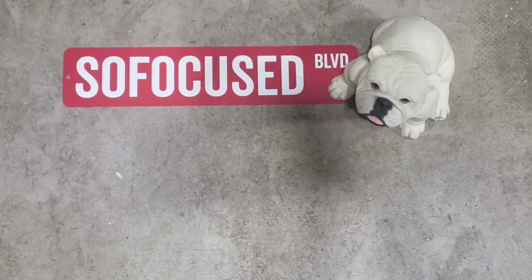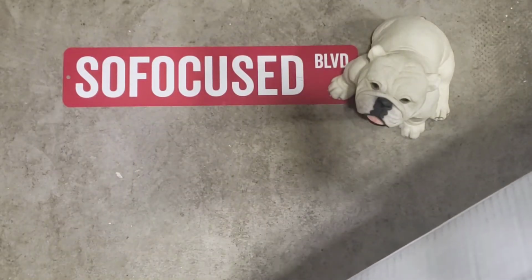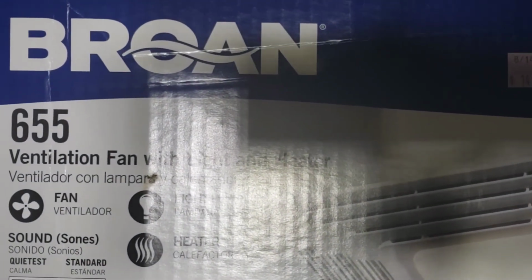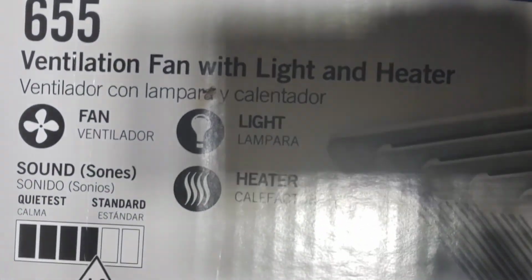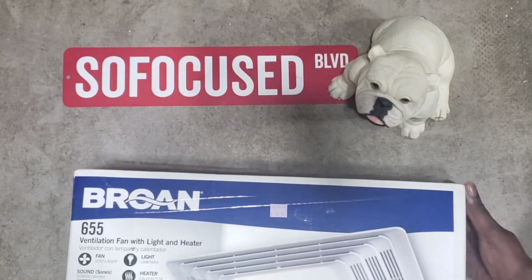All right, so now, next up, this was the item of the day. So this was a Broan, if that's how you say it, 655. So this is the bathroom, I don't want to drop it. It was a 655 ventilation fan with light and heater for your bathroom. I'm going to put it on the floor in a minute, but I want y'all to see how much I paid for it. $14.99. So it's your fan, sound, light, heater. It's quiet.